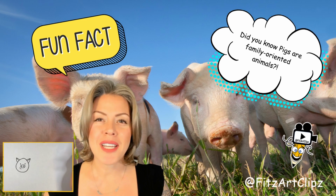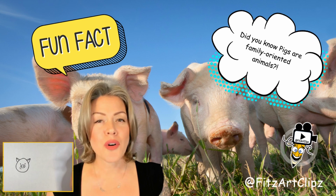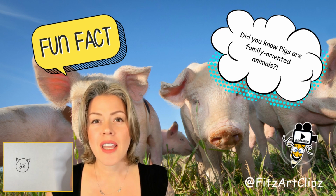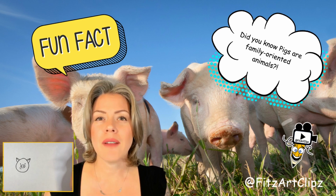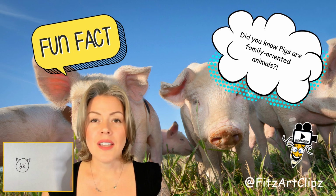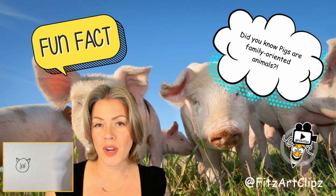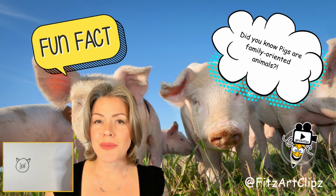Pigs are family-oriented animals, and they often stay very close to their families. A group of pigs is called a sounder, and they can all experience a wide range of emotions, like joy, fear, and sadness. Just like the cow, they form very strong bonds with members of their herd, and they get stressed when they're separated from them.